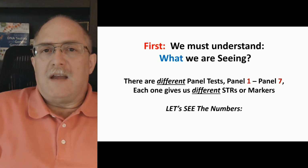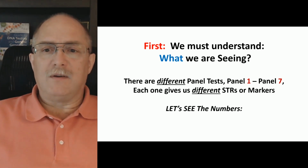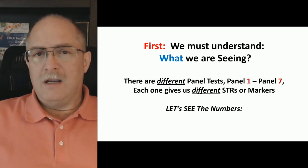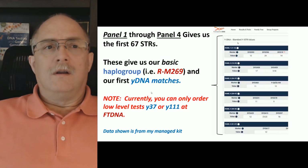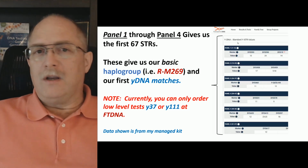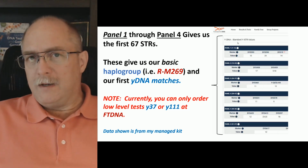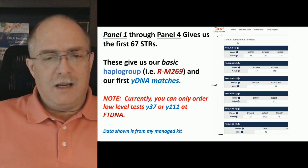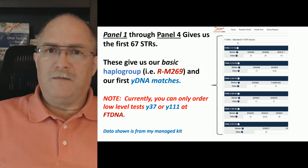We're seeing 7 panels that are done on FTDNA, and those 7 panels give us different STR levels. We'll cover a couple of slides just showing what you see there and what you get. When you look at the first 4 panels through 67 STRs, you're going to get your first definition of your haplogroup, or basically where you're at on the haplotree. Are you an R? Are you an I, J, which letter are you? That gives you the fundamentals.